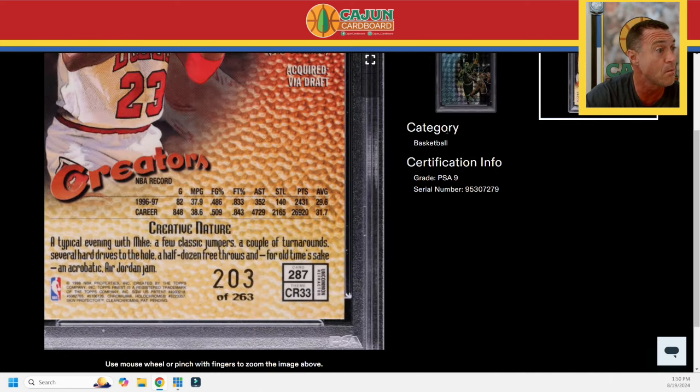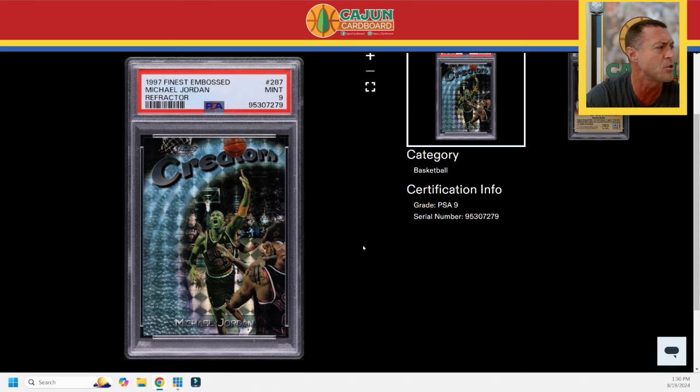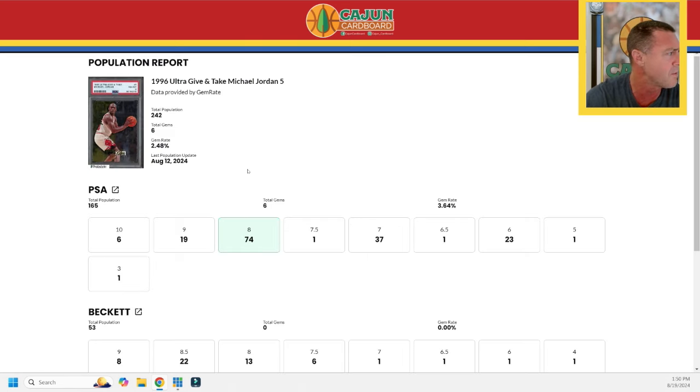So that is card number four that I've picked up in this mail day, and that's a pretty big acquisition right there. If I'm not mistaken, that might be a tier three card. I have to double check. I think it's a tier three card in the hierarchy. Somebody double check me and let me know in the comments. We could go look that up, of course.